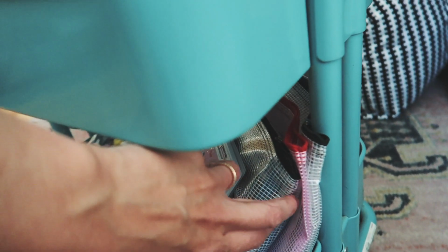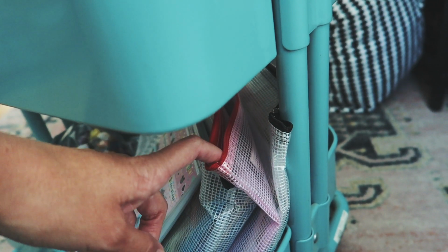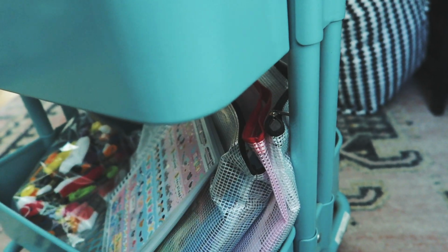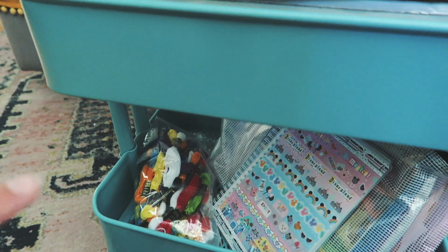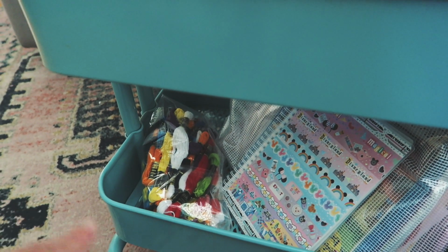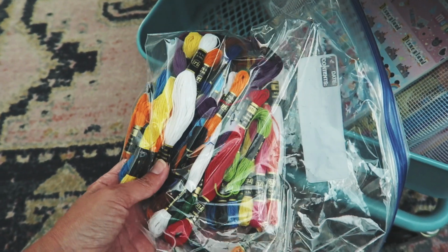And then down here are my organized bags where I have Disney books, tissue paper and park maps, and then other larger pieces of ephemera. This is my Disney sticker book. And then I have some embroidery thread down there because I'm gonna need that for one of the days for something that I know I'm doing. So I just left that down there. Funny enough, I actually found this in a little library a while ago.